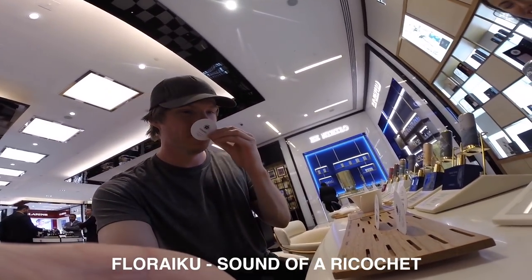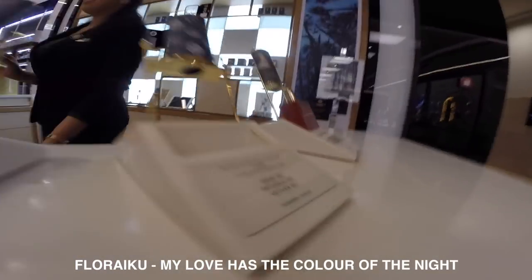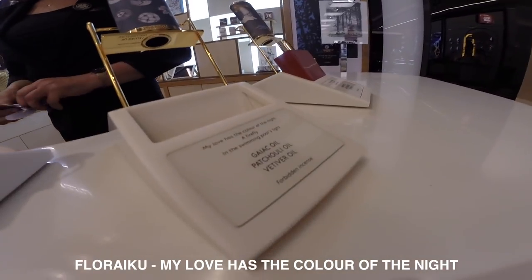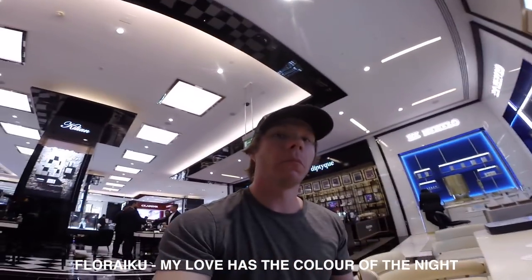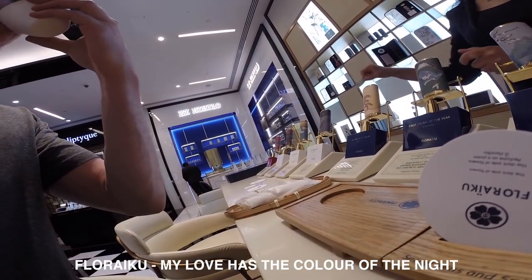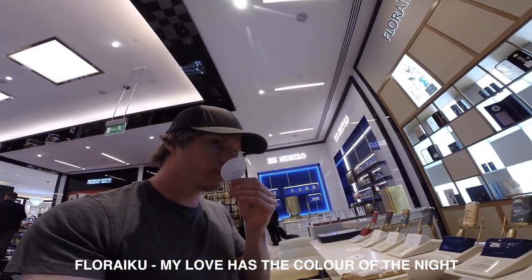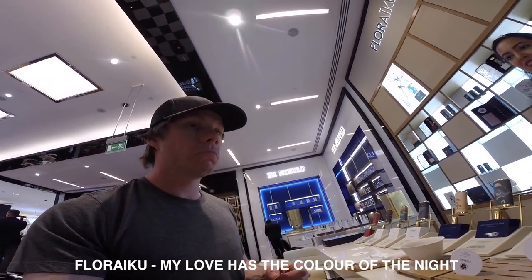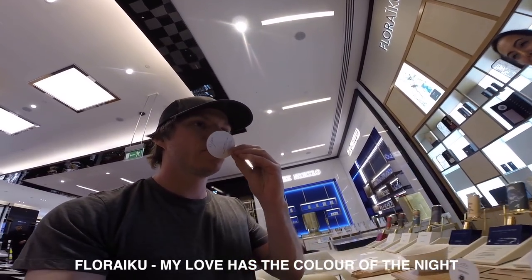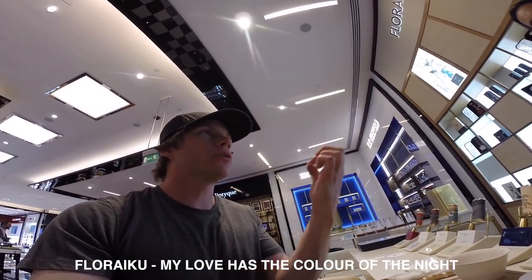It's rare for me. And last one is My Love Has the Color of the Night. Ginger, guaiac wood, patchouli and vetiver. Guaiac is quite a smoky wood. It's smoky wood, yes. This perfume, it's very strong, very smoky. I like that as well. This one, it's amazing perfume. It's spicy. I like guaiac wood. It's a nice wood.